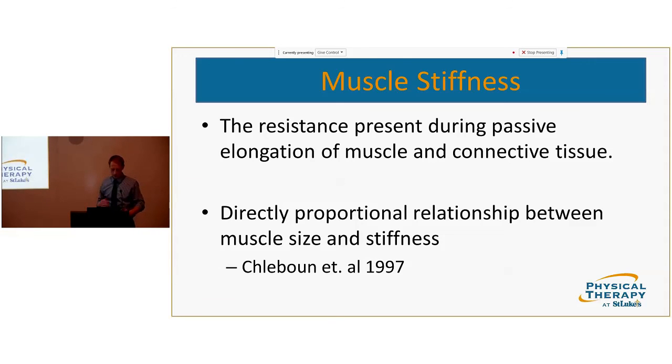In 1997, there was a study that was published. She looked at 14 females and 15 males, trained and untrained athletes, and looked at ultrasound imaging and found that there was a direct correlation between muscle stiffness and volume. And just looking at the stiffer that these people were, and mainly it was at our elbow flexors, they had more trouble moving.